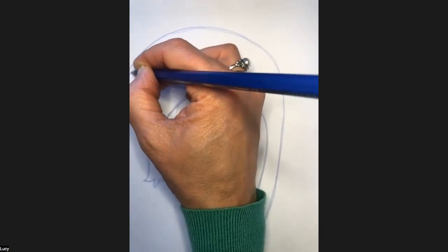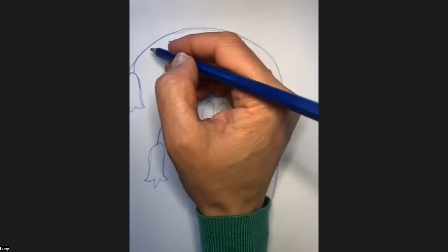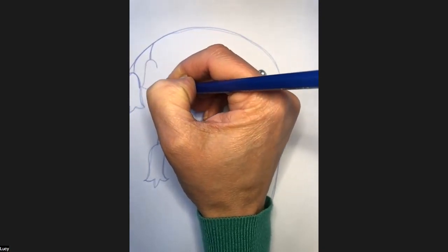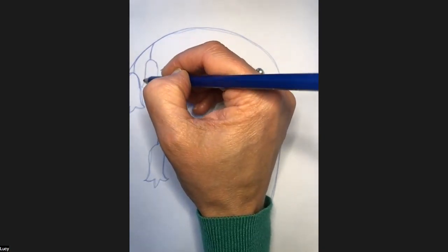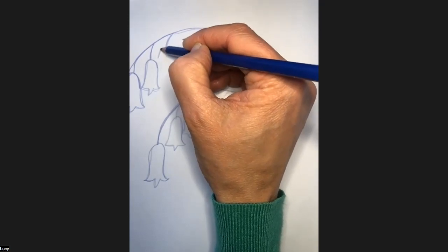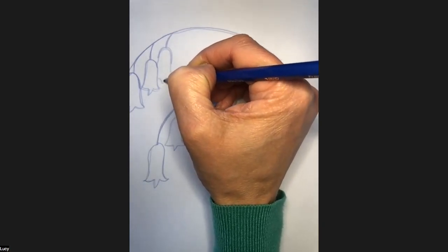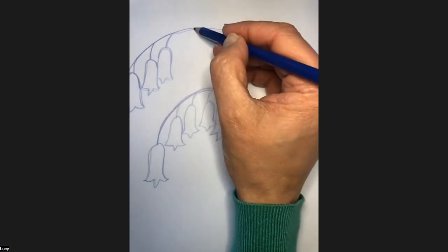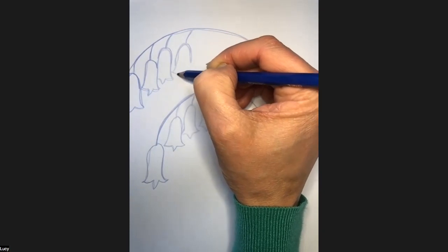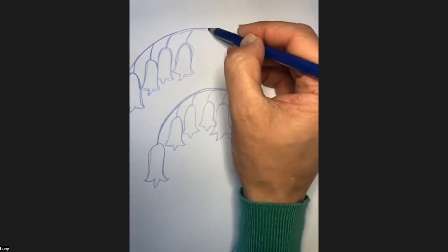Coming back to your breath, just breathing in, breathing out as you repeat the same movement over and over again. Just noticing, how are you feeling with this drawing? You may notice your breathing begins to slow. You may notice that you're holding your breath because you're trying to get your bluebells so right. So letting go of any desire to make it look like anything in particular, to make it be a particular way. There's no need for any of that.